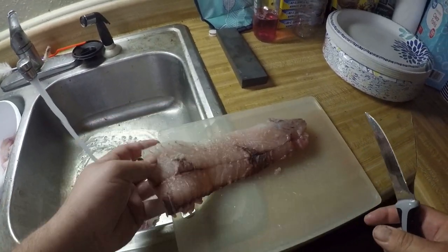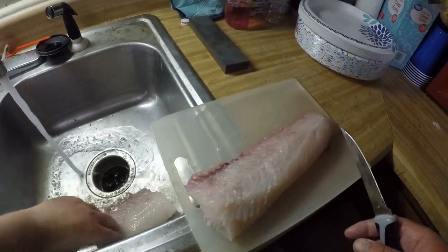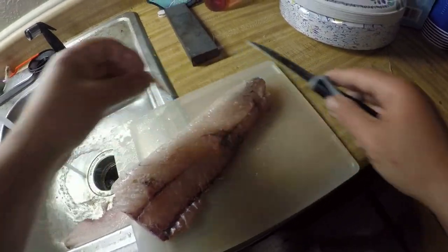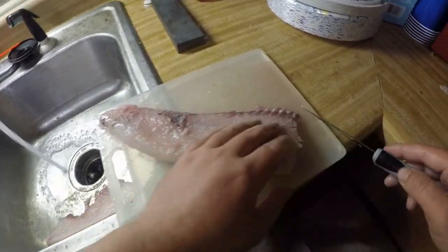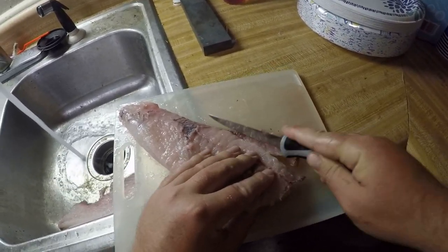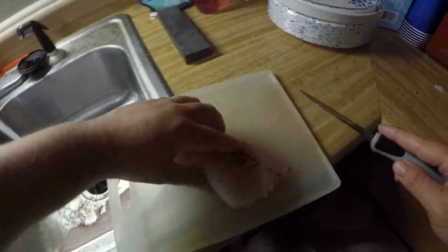All right, guys, so here's a gar fillet. I've already went ahead and cut it in half, washed it up. Just gonna do a little bit of trimming, try and get some of this skin off. It'll make it a little tough. But for the most part, it's just really nice, clean, white meat.